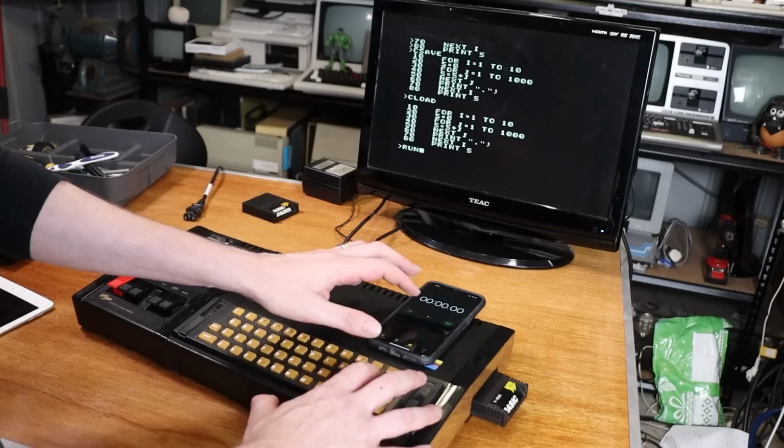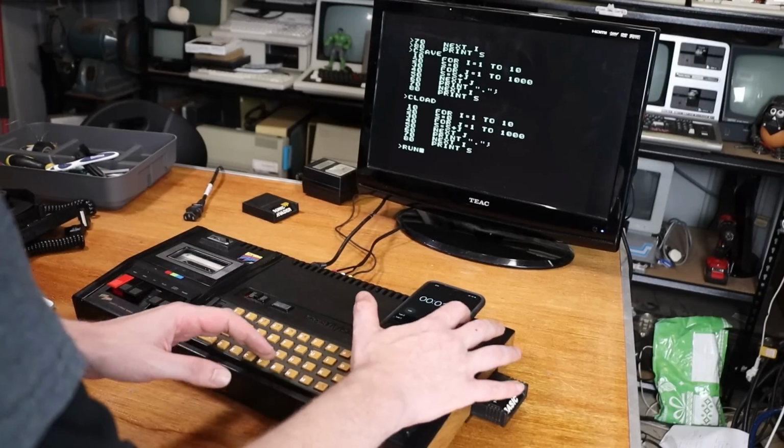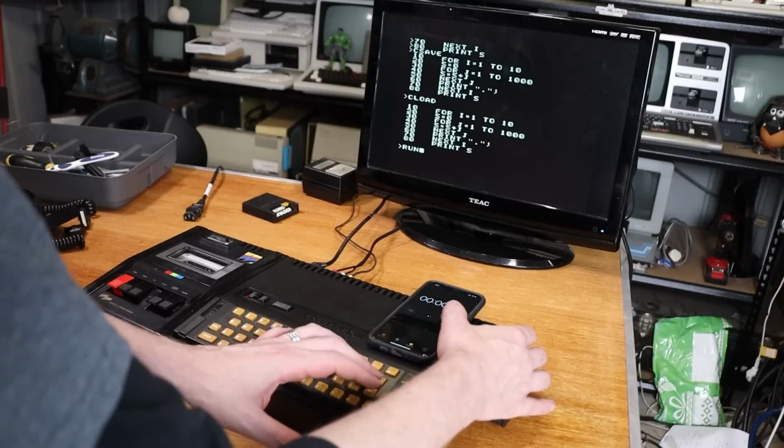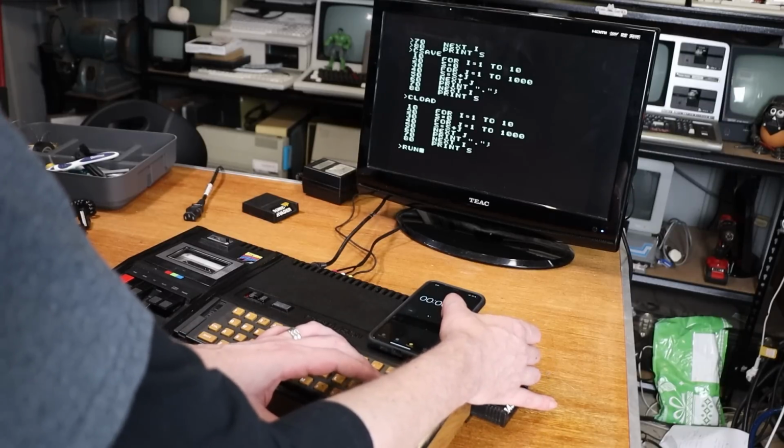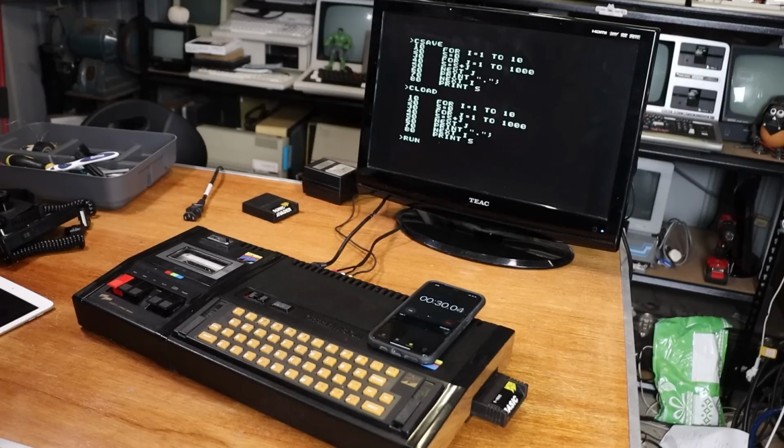Assuming I've typed it out right. And go. No. Stop. Reset. Okay, we're up to 30 seconds and we haven't seen a single dot. Either it's crashed, or this is going to take the record for the slowest computer. But we have a dot at 40-ish seconds.